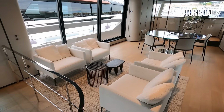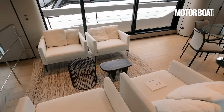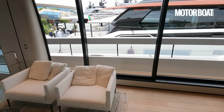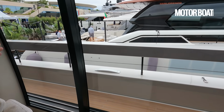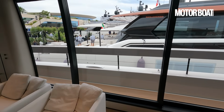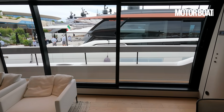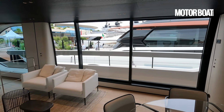So a few steps up to the upper lounge area. We've got four freestanding chairs here, and there is that huge opening window door that I spoke about from outside. I'm not going to open it at the moment because it is so windy outside, but imagine how special that would be with the doors wide open. But even with it closed, you get an idea of just how much light there is pouring into this area here.